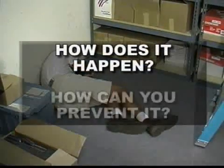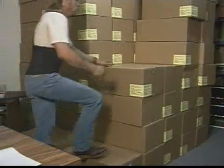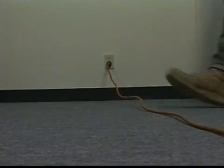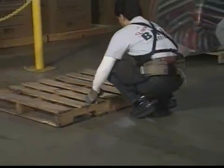How does it happen, and how can you prevent it? Well, it's easy to see how it happens. You're not paying attention to where you're walking or what you're doing, and something happens to cause you to trip, slip, or fall. You need to know how you can prevent these accidents.